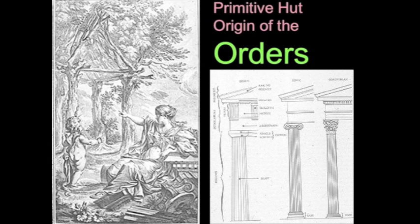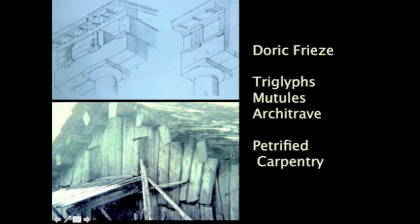Primitive hut, ha. One of the things that Vitruvius implies in his description of the primitive hut is that a lot of the stuff we see in Greek architecture, like these elements in the Doric frieze, these little three stripy things called triglyphs, which means three stones. And anytime you see a Doric frieze, you'll see triglyphs. And the idea is that triglyphs carry with them the memory of this earlier timber architecture. They carry with them the memory of a primitive hut.